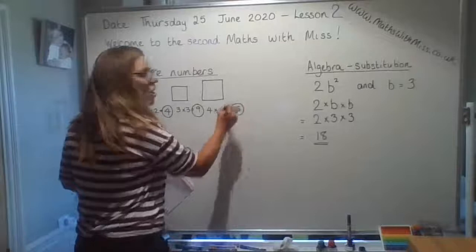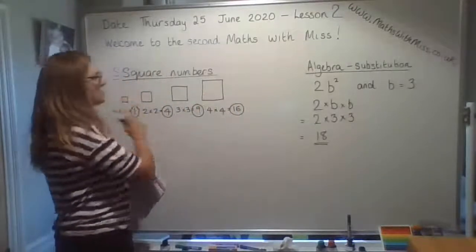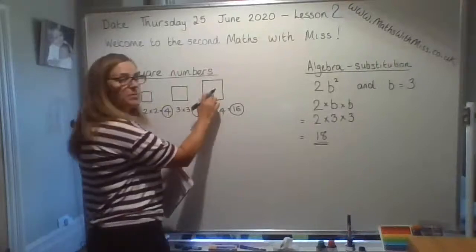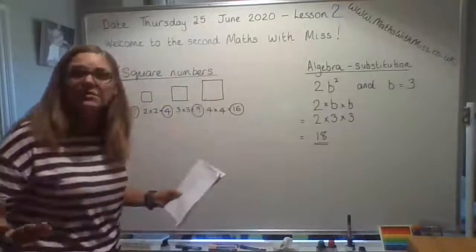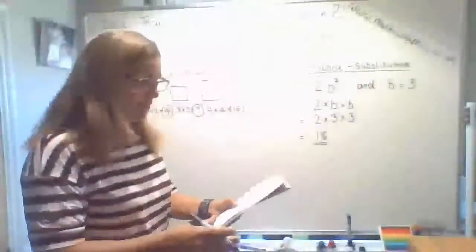Okay. And what we've actually worked out is the area of these shapes. This would actually be 16. If it was centimetres, it would be 16 centimetres squared. That would be the area of that shape.